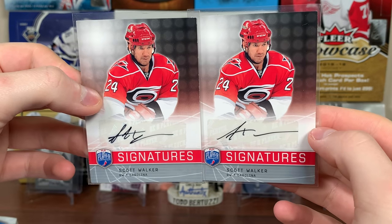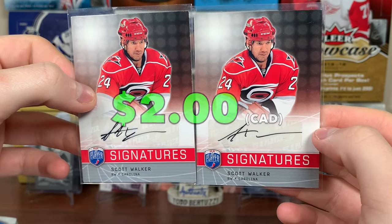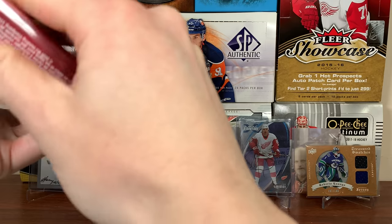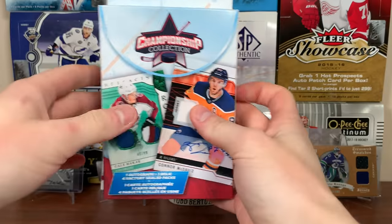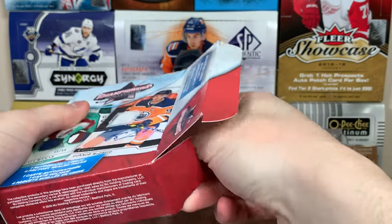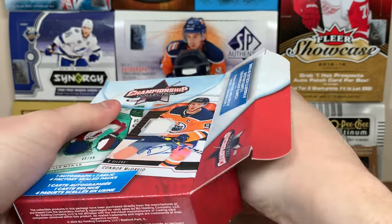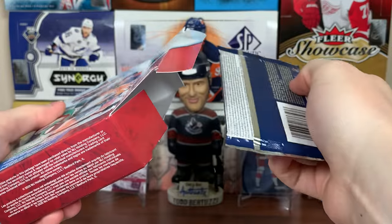Firmly frick my bum. We got two Scott Walker Be A Player signatures. Oof. All right, final one of these. Seems like we're getting better jersey cards than autographs this time around. What's the opening? All right, let's see the final one. Hopefully get a not Be A Player auto in here. That'd be great. Take that out. Okay, there we go. And the packs.